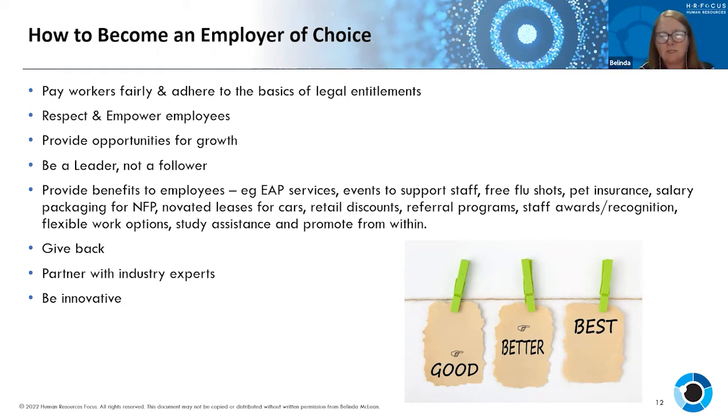So one of the things that a lot of organisations are offering now is employee assistance programs or EAP services, which basically provides some counselling and support to your staff when they might be having a difficult time, either personally or professionally. They've got access to those EAP services. Events to support your staff. So it might be you have a pizza day, you have a Melbourne Cup lunch day, or you organise to take staff out to a picnic, to the movies, lots of things. Typically staff like to do those things.